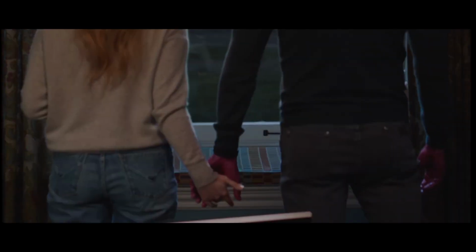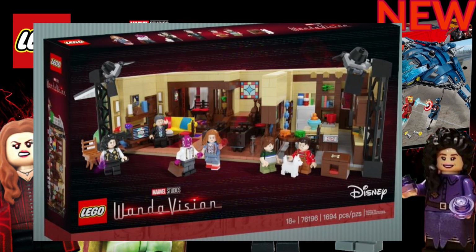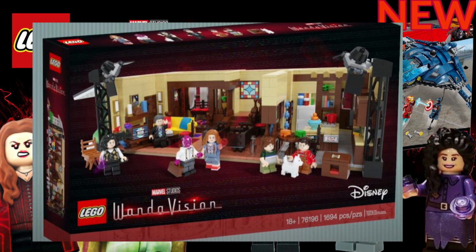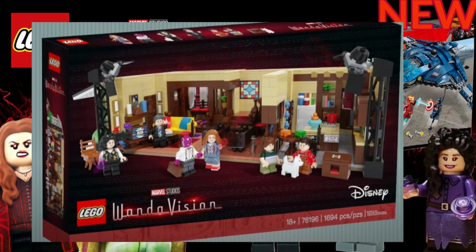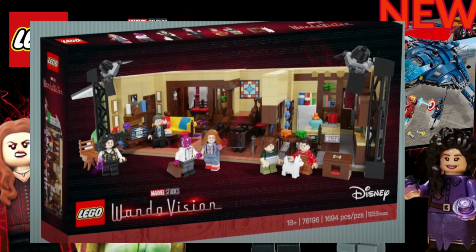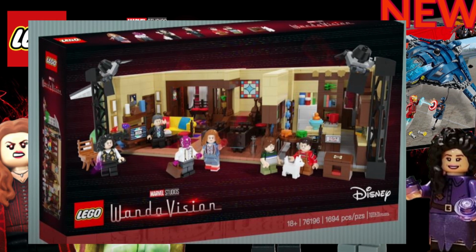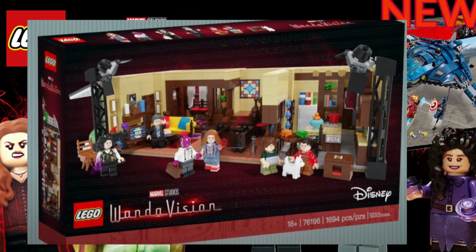Obviously, I think Mini Bricks did a video on this literally yesterday about his mock design, and his mock design looks perfect for what I think the Vision house should be, and it does look to be very, very cool, and we should be getting some amazing LEGO sets this year.